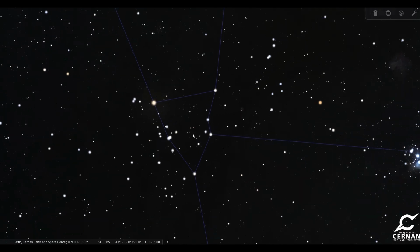It's much older than the Pleiades, about 625 million years old, so they've spread out a little bit more. But again, just like the Pleiades, they all formed from the same stellar nebula in the same region of space. They're about the same temperature, same composition. So they're stars that are very, very similar to each other. They grew up in the same stellar nursery as one another.